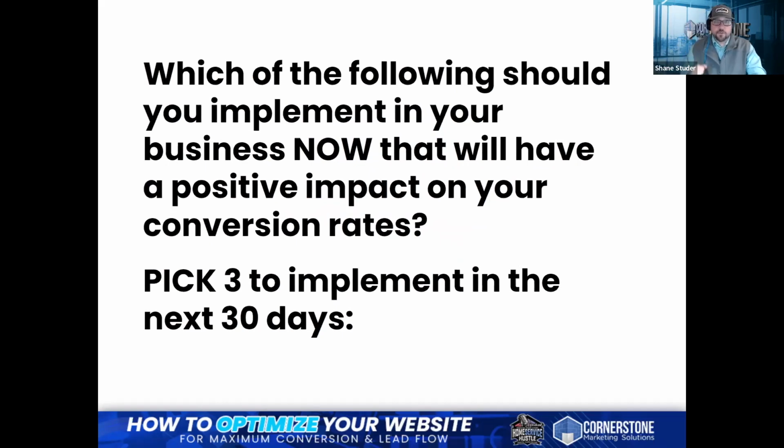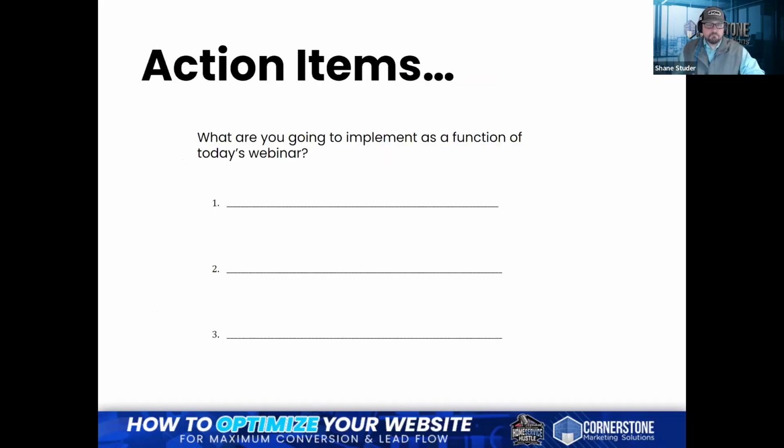Which of the following should you implement in your business now that will have a positive impact on your conversion rate? What are 3 of them? I mean, you could go with adding a video, maybe putting in just the basics, making sure your phone number is big in the top right and clickable to call, a form fill, any of those different things that we talked about. So it's very important for you to move forward on some of those things, right?